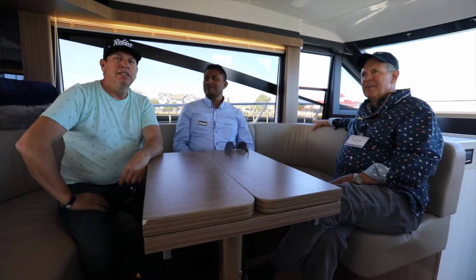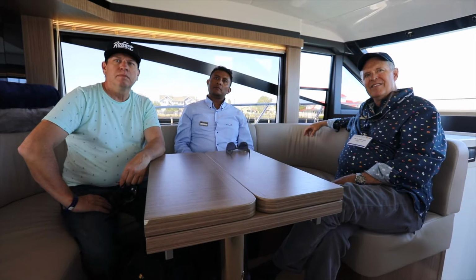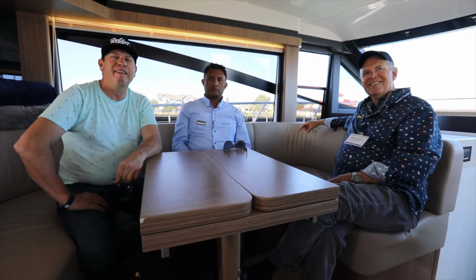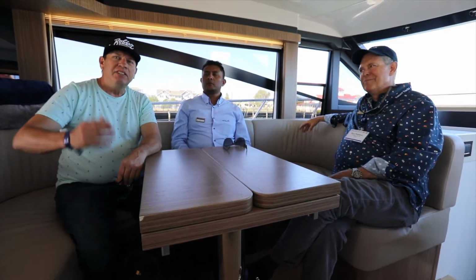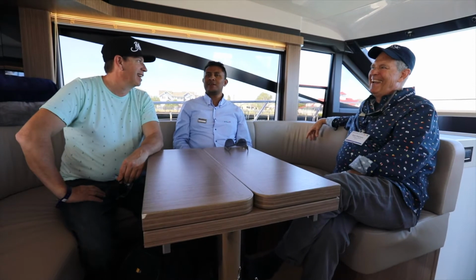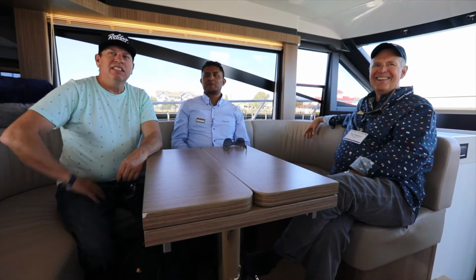Very light. And this is the first boat we saw that you have a laundry. Washer dryer. And I joked about where's the maid, then I forgot about the crew cabin. That's where the maid is, I guess. Yeah. And the shower is so nice.